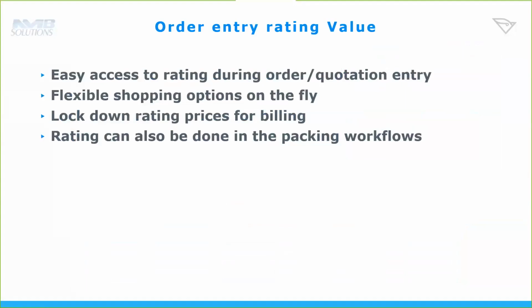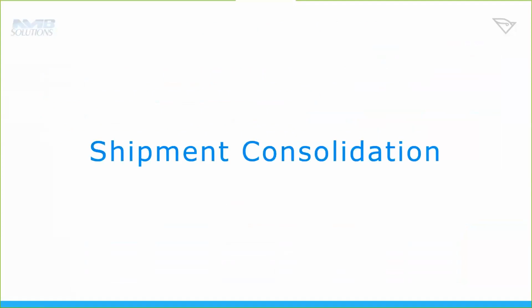So what this gives is easy access for rating, and you can do flexible shopping options on the fly with different options. And if the salesperson would like to lock down this rating for billing, they have this option. Again, we have this rating option also available in the packing workflows as well. Now we are going to move into the shipment consolidation process.